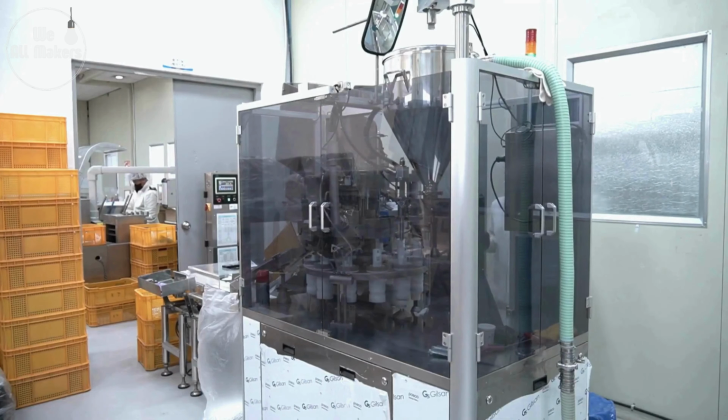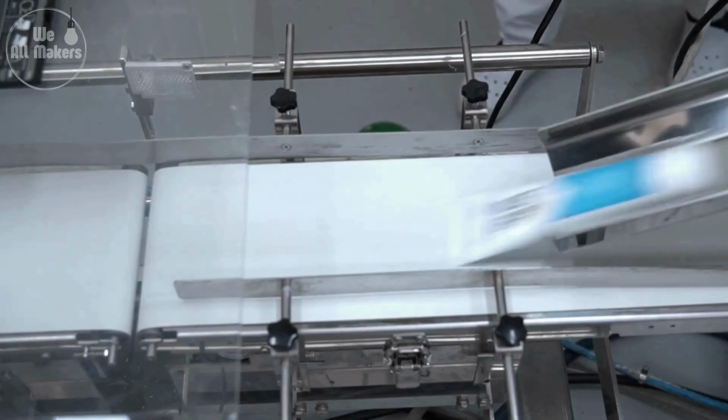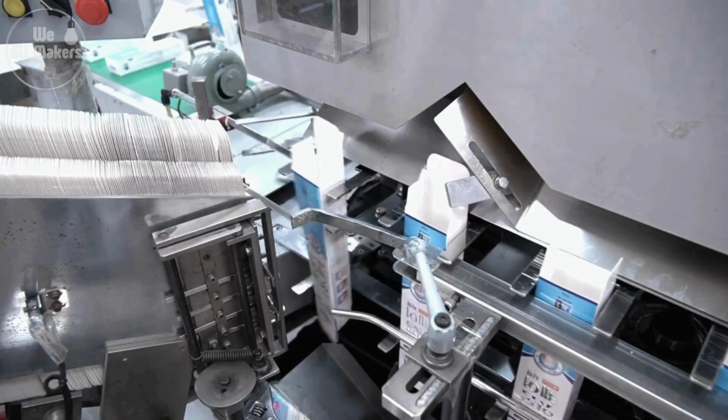Next, the filled tubes are labeled. These labels feature all of the vital information, such as the brand, flavor, ingredients, and expiration date. The tubes are then put into shipment boxes.